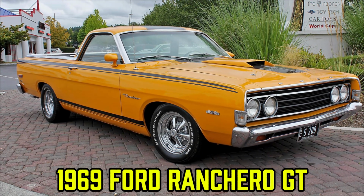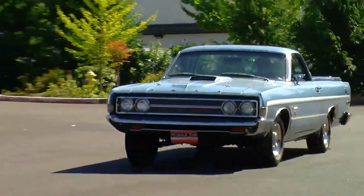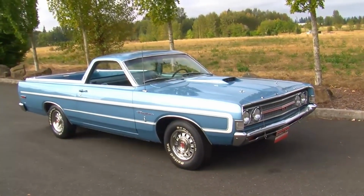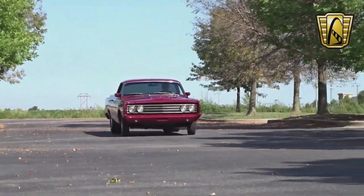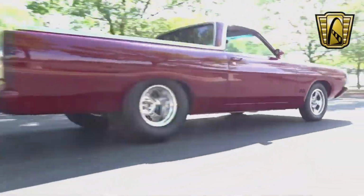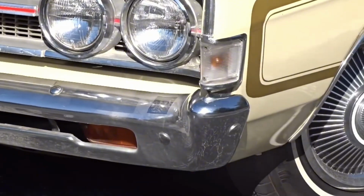1969, Ford Ranchero GT. In the automotive world, there are moments when a brand dares to do something that borders on the insane and ends up creating a legend. The Ford Ranchero, equipped with the mythical 428 Cobra Jet engine, wasn't just a risky gamble. It was a declaration of war, a disguised pickup, unafraid to compete with the great muscle cars of its era. And for many, it was an alternative version of the Mustang, with a cargo bed, because that's exactly what it was.